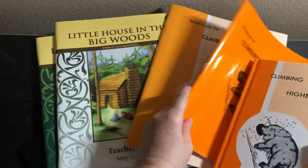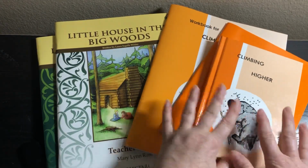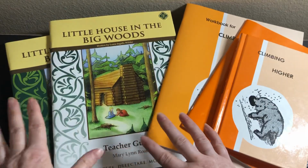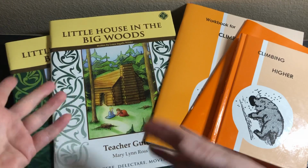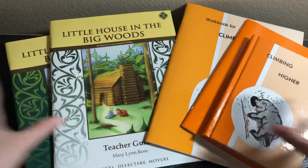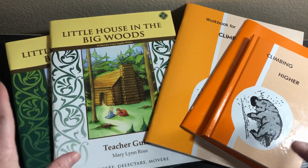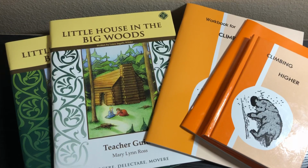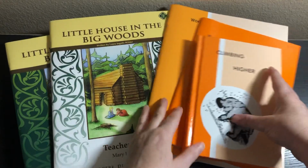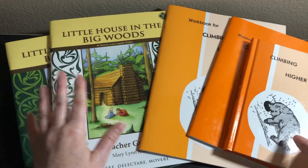So this is the third book for Pathway for second grade. It's the last one. And Little House in the Big Woods is what I would consider the most difficult book in the second grade as well. So I thought these were comparable as far as where they're at in the second grade year, and so I thought they would be best to compare. Okay, so that being said, I didn't bring the Little House in the Big Woods book, but of course you guys know that is a novel.